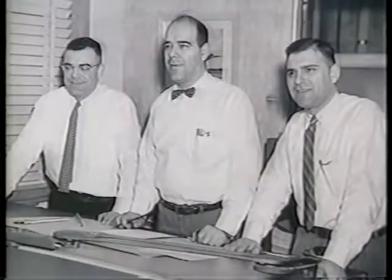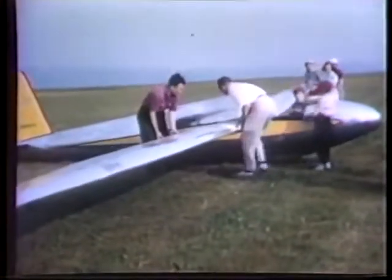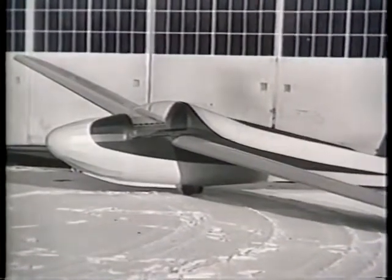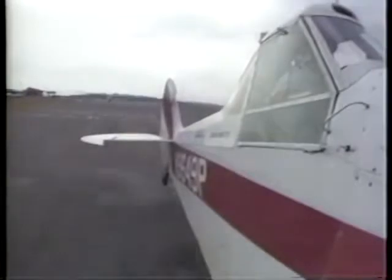Three brothers, Ernie, Paul, and Bill Schweitzer, were attracted to the glider activity at Elmira. The Schweitzer brothers made a significant contribution to glider flight in the United States by designing and manufacturing safe gliders. During the 1930s, the Schweitzer aircraft plant was constructed in Elmira, New York, within sight of Harris Hill.